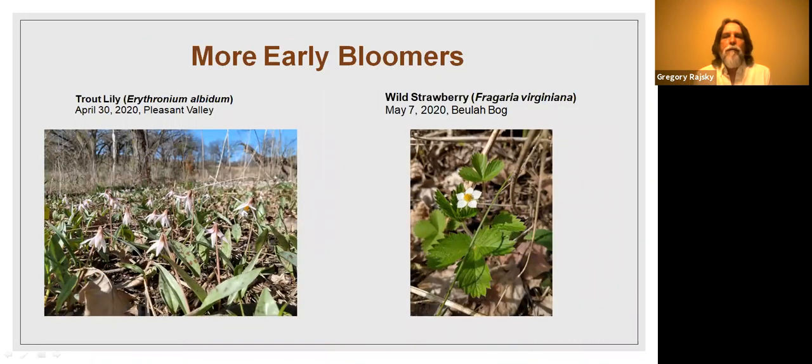A couple more plants from the early part of the season. Trout lily on the left, Erythronium albidum. This was taken from the end of April this year. Pleasant Valley is one of the conservation district properties in McHenry County, just to our south. And this is one of those plants that will persist in a degraded woodland and may form dense carpets on the ground layer. And you'll see a lot of the leaves come up vegetative. They don't necessarily flower. This is one of those plants that if it sends up a single leaf, you won't see a flower from that node. But if it sends up a pair of leaves, you may see a flower spike coming up out of that node between the two leaves.